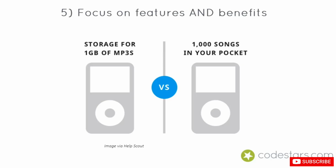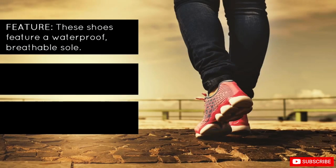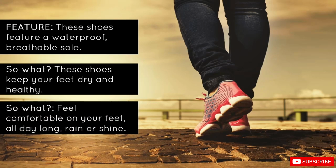So start by listing all the important features of what you're selling, then translate each of those features into a benefit. Remember how to do that is to keep asking, so what? So let me refresh your memory on that. These shoes feature a waterproof, breathable sole. That's a feature. So what? These shoes keep your feet dry and healthy. So what? Feel comfortable on your feet all day long, rain or shine.